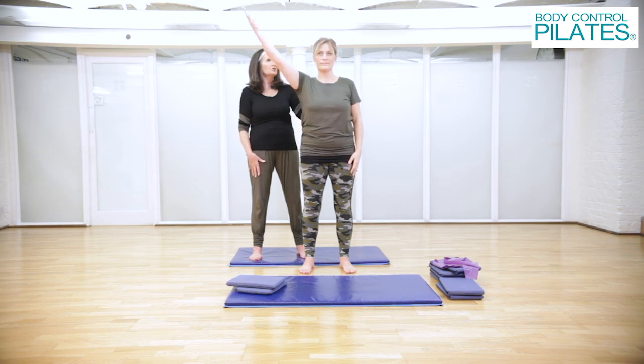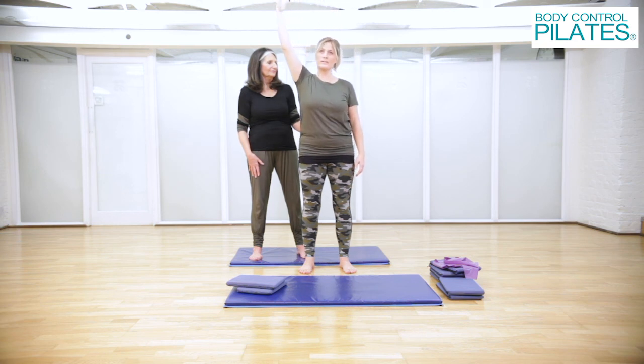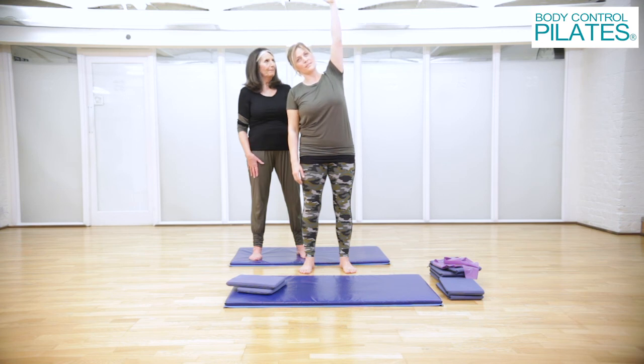So we'll just do one more to each side. You can do probably about six of these. And the last one, we get the grand finale movement. As you reach up and over, staying centered as you can.